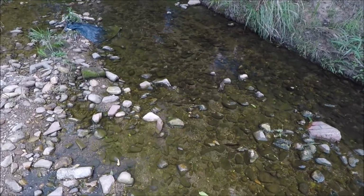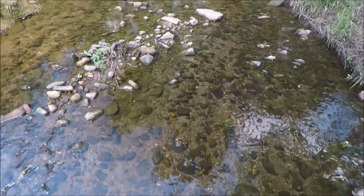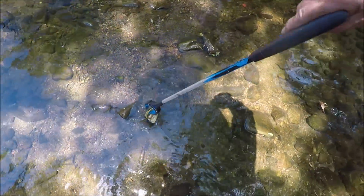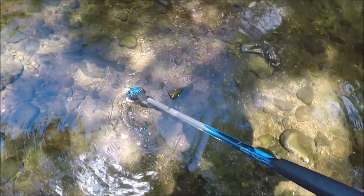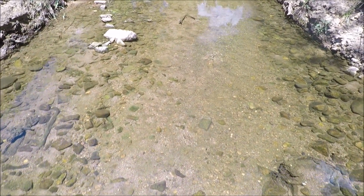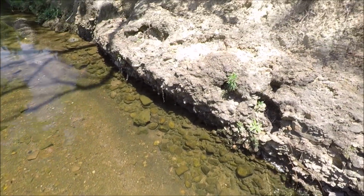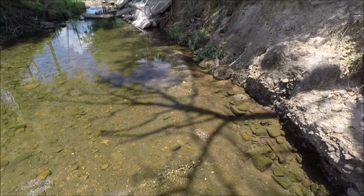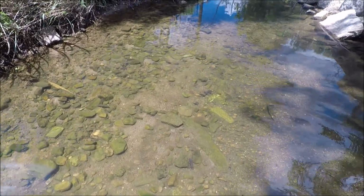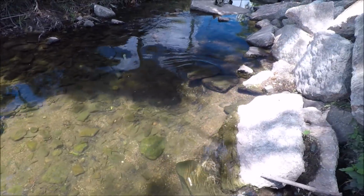It was getting cloudy. We may be at the end of the rainbow here. Porcelain ear. Found those in a lot of creeks. Getting a little deep. Time for some climbing.